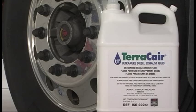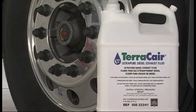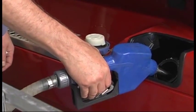How can you be sure you're getting the right stuff? Look for this symbol on the label or on the dispenser. And just in case, although it's unlikely you'll find yourself someplace where you can't find DEF, it's not a bad idea to carry an extra container in the truck with you. By the way, the size of the fill hole in the DEF tank won't accept the dispenser nozzle for diesel or gas. It's too small.